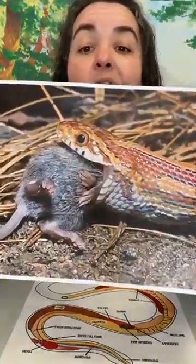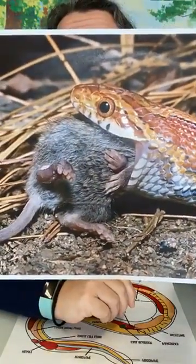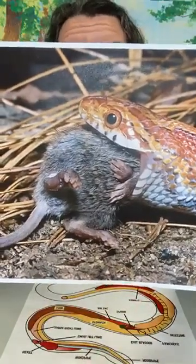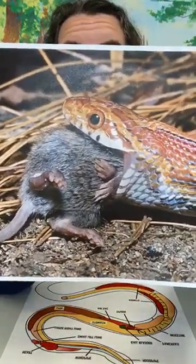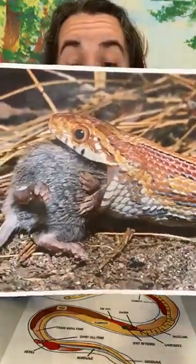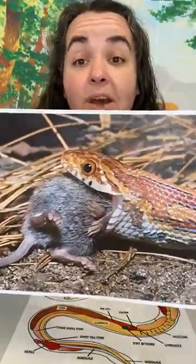A snake actually eating a small rodent like a mouse or a vole or a shrew. They eat all kinds of rodents. Primarily that is their main diet. And you can see in this picture that its whole body is stretching out. What they'll do is use their muscles and their teeth to push that food back into their mouth and then into their esophagus, into their digestive tract, and they will eat that and start to digest it.